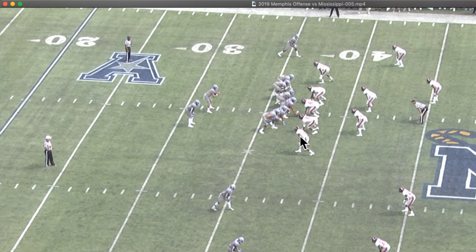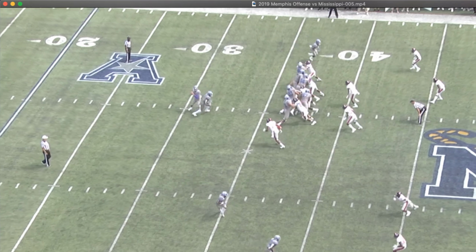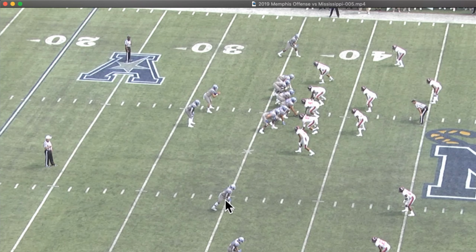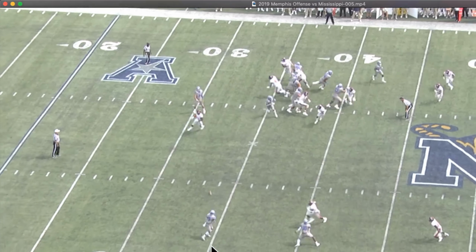But what do you have? 1, 2, 3, 4, 5, 6, 7. Two guys playing off at 10 yards and 9 yards. And in this case, they reverse it. You notice this is actually a bubble. Notice it's also to the field. But they bubble this instead of going with the usual spot.